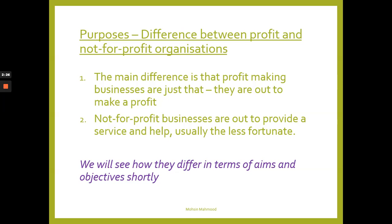Now we will be looking at the difference between profit and not-for-profit organizations in terms of purposes. The main difference is that profit-making businesses such as Tesco's, Amazon, Sainsbury's, and so on, are out to make a profit. Okay, they're out to maximize profits, maximize sales, increase market share. That's the main difference. And not-for-profit businesses are out to provide a service and usually help the less fortunate, those that can't really help themselves or can't afford to. We will see how they differ in terms of aims and objectives shortly, okay? In the next few slides, we'll see that.